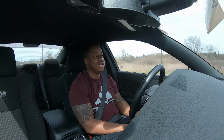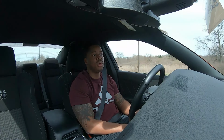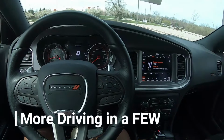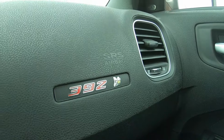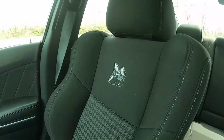But for me, and for the sake of 20-inch tires, I probably will not be doing rolling burnouts whatsoever. So this is what everything looks like from your driver's standpoint. My favorite thing is you're gonna have your little 392 Scat Pack B right there. On the seats, you're gonna have your little Scat Pack B right there.